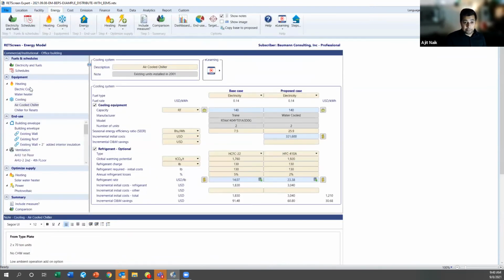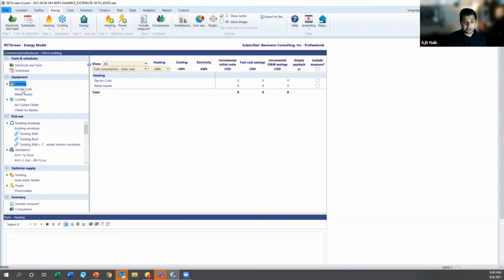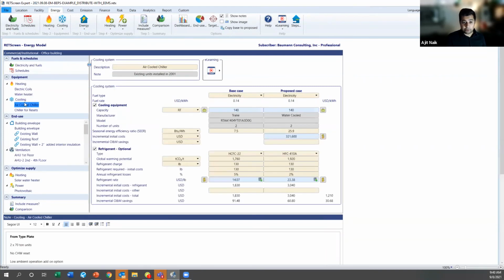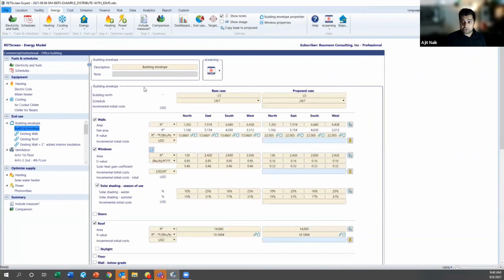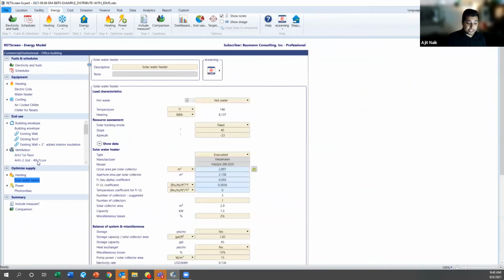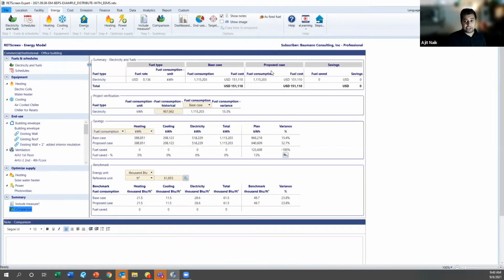Over at the Energy tab, we have fully defined all of the equipment here. As you go in and take a look, you'll see electric coils, water heaters, the air-cooled chiller, the building envelope. All of this information has been provided. Air handling units. There's an existing solar water heater that already serves the pool that's on site. So this building has now been fully designed. As I mentioned at the beginning, we don't turn on any of the efficiency measures. We compare our base case to our proposed case, and they perform the exact same. When we look at how this energy model compares to our historical energy data, we found a variance of 15.3%, right?